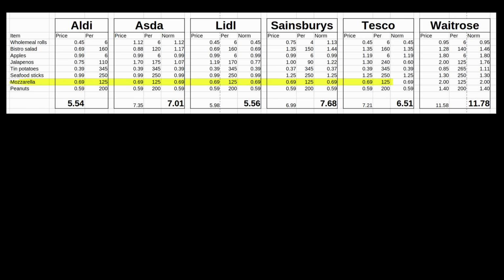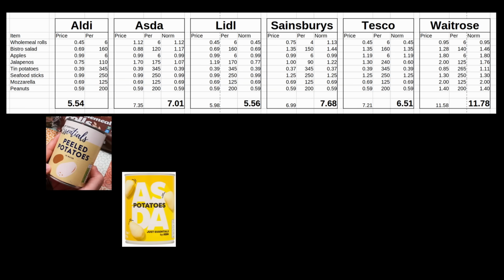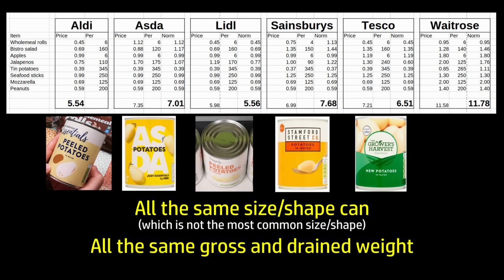There are a lot of cases where the pricing in other supermarkets is exactly matched to Aldi on purpose. And there are quite a few cases where it was very obvious that the product in multiple different supermarkets was the same thing under a different label. The tinned potatoes, for example, in Aldi, Asda, Lidl, Sainsbury's and Tesco are all the same shape and size can, with the same gross and drained weight. It's very likely these all come from the same supplier. Same thing with the peanuts and the mozzarella. The identical pack sizes and form factor are not accidental.